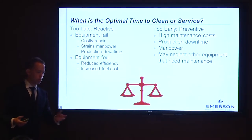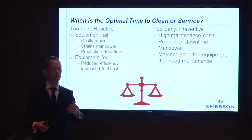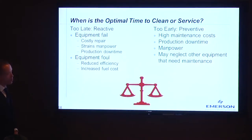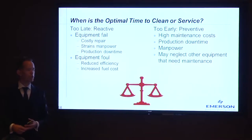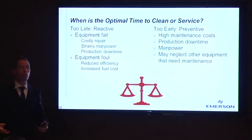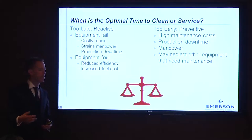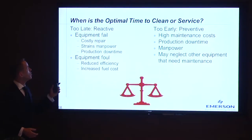So when it comes to maintenance, I'm sure you've heard predictive maintenance, preventive maintenance, you've heard it many times. To make it simple, there are two kinds of maintenance: too late and too early. Too late means that the equipment runs until it fails, and then you need to spend a lot of money on repairs. It strains the manpower because everyone is in a rush, and you cause process downtime. You're not producing anything. It could also be equipment fouling, where the heat exchanger gets dirty and inefficient, etc. So that's when you maintain too late.